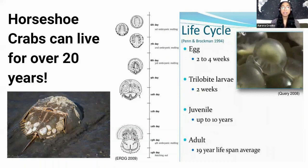At around 10 years of age, horseshoe crabs are reaching adulthood. So they have a pretty slow rate to maturity. Like humans, they reach adulthood at a very slow rate. It takes about 10 years for them to be fully fledged adults.